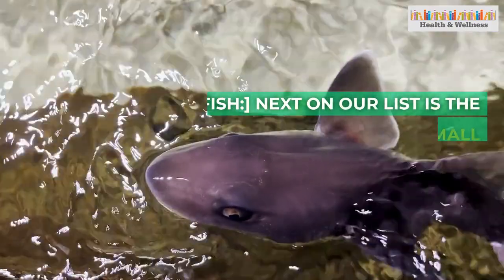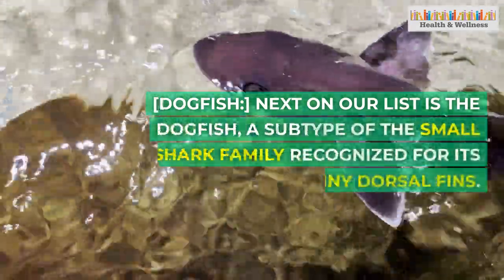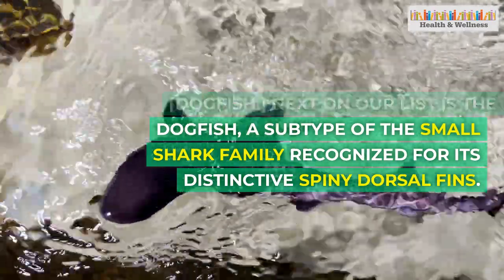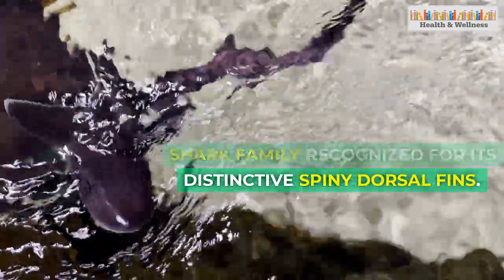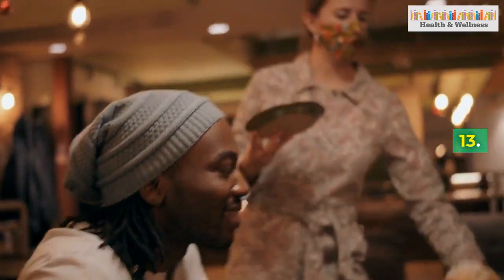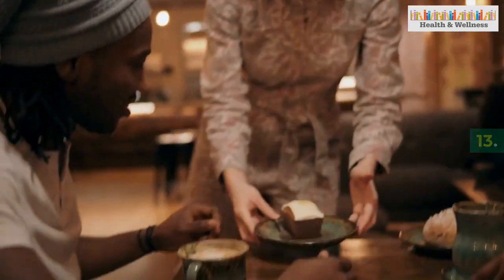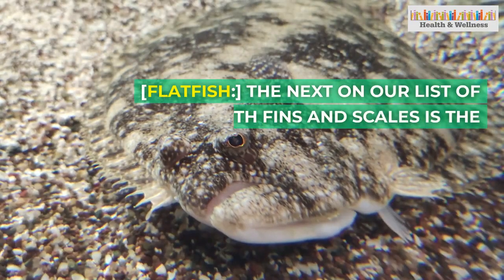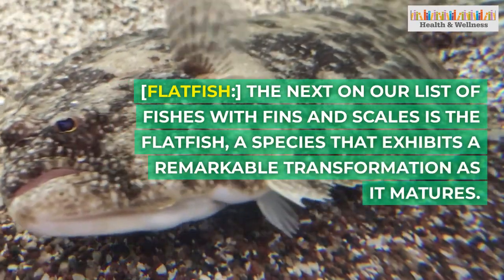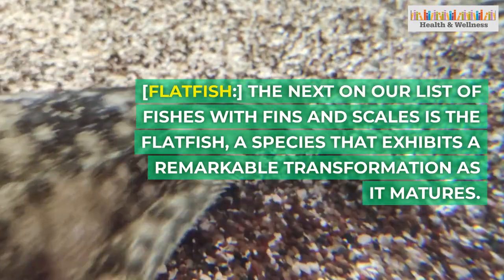12. Dogfish. Next on our list is the dogfish, a subtype of the small shark family recognized for its distinctive spiny dorsal fins. 13. Flatfish. The next on our list of fishes with fins and scales is the flatfish, a species that exhibits a remarkable transformation as it matures.